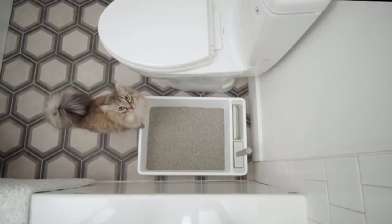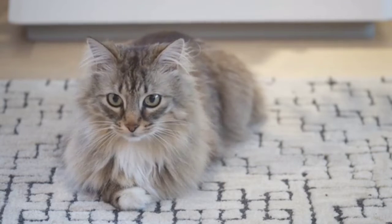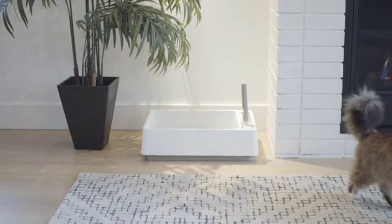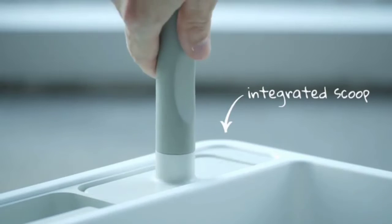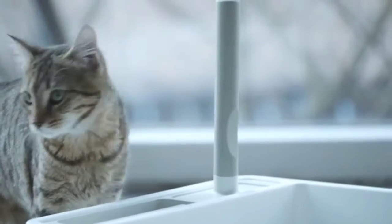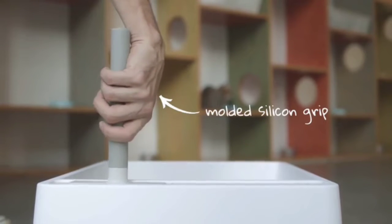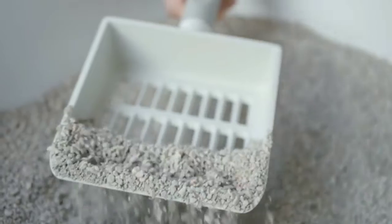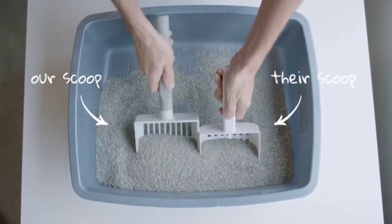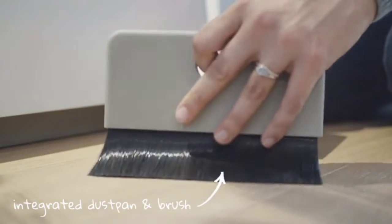Most litter boxes include a cheap, flimsy scoop as an afterthought, but it's a super important part of the overall experience. We wanted to combine everything into one simple object. Cove includes a scoop, dustpan, and brush that fit perfectly into a top compartment and match the color of the silicone rubber base. Our scoop is sturdy, and the molded silicone rubber grip feels great in your hand. The angle of the scoop edge is designed to slide easily through coarse litter without much effort, and the angled slots have been carefully engineered to allow litter to slide through quickly with minimal sifting. The dustpan and brush allow for quick and easy cleaning of debris around the litter box.